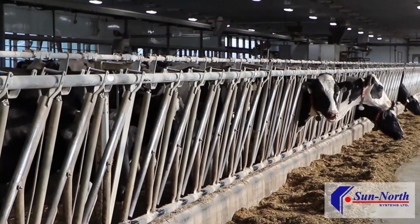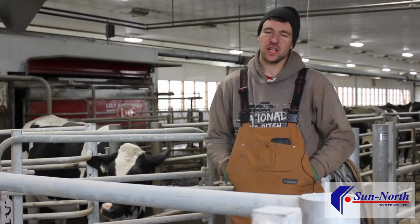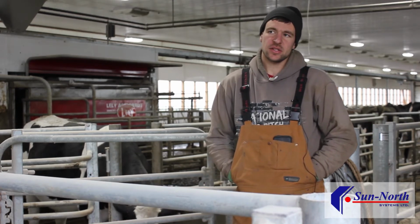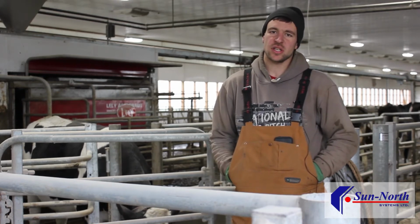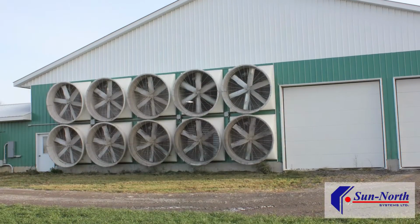We just felt that if we were going to draw air from one end of the barn to fans at the end, we wouldn't get consistent air quality. But this way, with 8 fans spaced evenly down the sidewall, we're able to draw air in and get the air consistency throughout the barn.